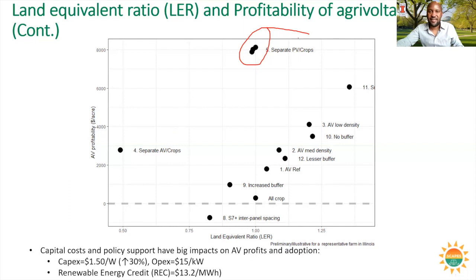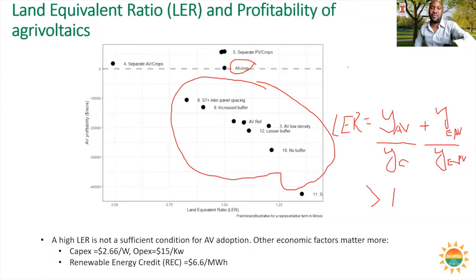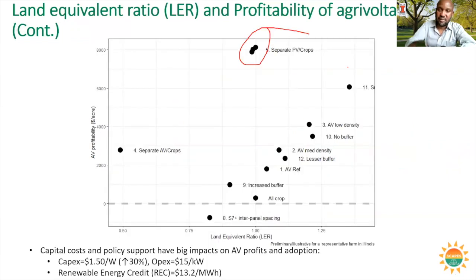And here again, you can see the dynamic has changed, and you start to see that as you increase LER, we're also increasing profitability, conditional on lower capex and conditional on more policy support. And so the takeaway message here is that AV is feasible with lower capital costs. Lower capital costs and a little bit of policy support would help. So this is really important because if you look at these two slides, solar developers would not want to do this. But this looks more feasible, okay?